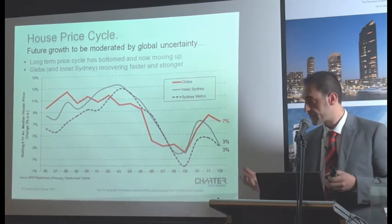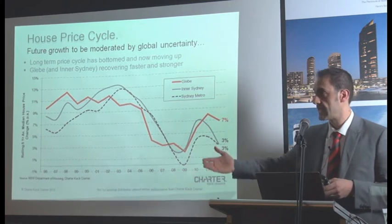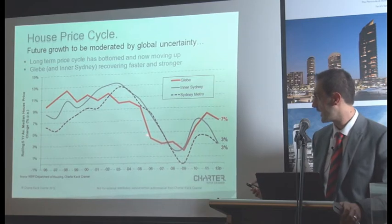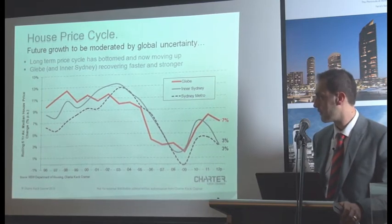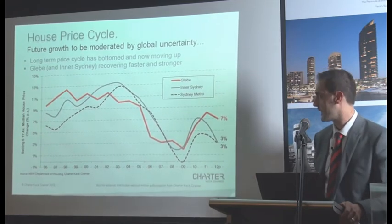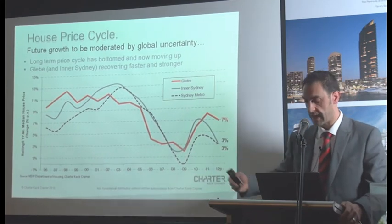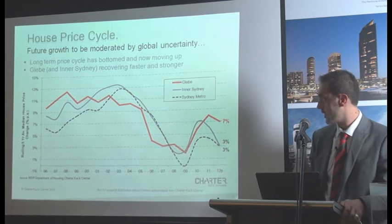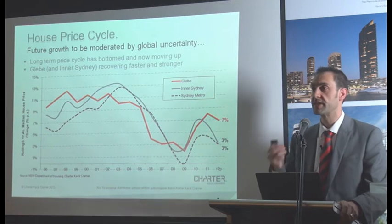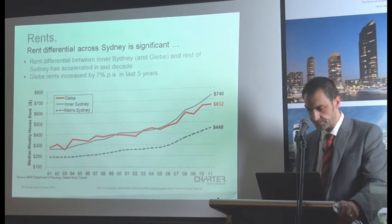If you look at over the long term, how has the Glebe housing market performed relative to the broader Sydney and the inner Sydney market? It's performed as well as anywhere else, and in the most recent period actually been outperforming in terms of its consistent price growth. So on a 10-year rolling basis, at the moment it's achieving an annualised growth rate of about 7% a year in terms of change in its median house price as an indicator. So it's recovering faster and stronger than the other markets in Sydney, which represents again this structural re-rating that is going through. It's a positive re-rating.